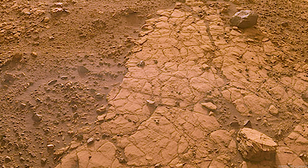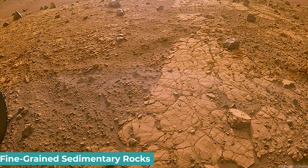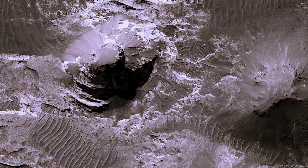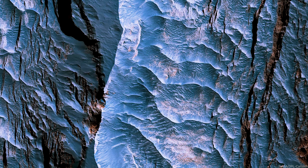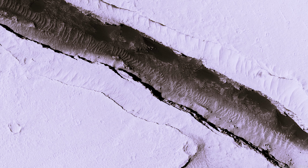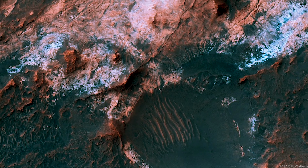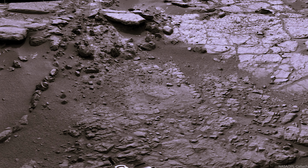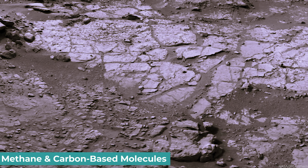The rover found that the site was composed primarily of fine-grained sedimentary rocks which had been deposited in ancient lake beds. The discovery made the past habitable conditions on Mars evident. The rover observed several features that suggested the presence of water, including rocks that had been altered by water and minerals that are commonly associated with water. Curiosity also discovered several organic compounds in the rocks of Yellowknife Bay, including methane and carbon-based molecules.